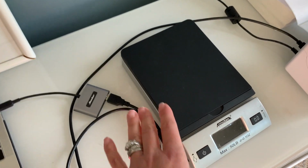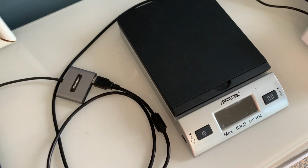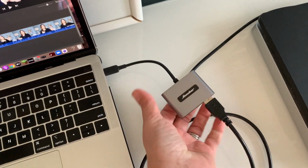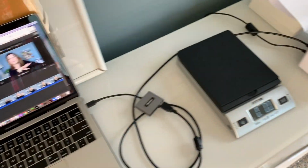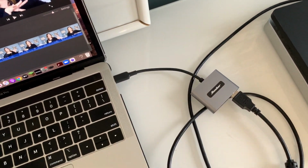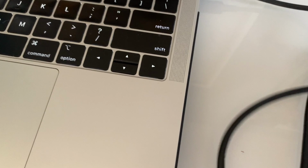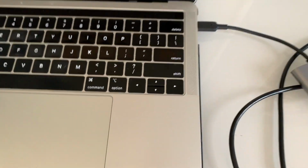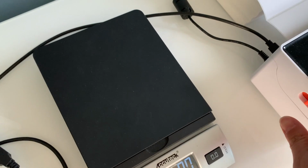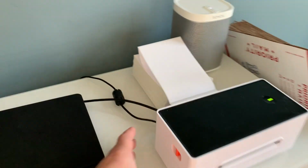This is my scale, which I haven't mentioned in this video, but I use my scale for eBay or for direct sales when I'm weighing items. A lot of people have asked me if the Phomemo printer is wireless, and it is not. So I have this amazing adapter that my friend Hope from Racks to Riches told me to get, and it's been great. I use that. I have to use this adapter because the newer MacBook Pros no longer have a USB port. So I use that for my printer, and I also use the same adapter when I am transferring over information for my YouTube videos. This is a glimpse at the printer.